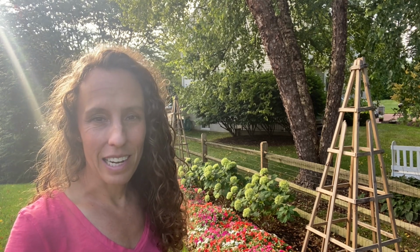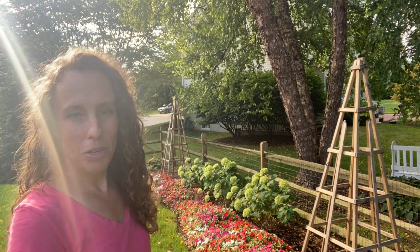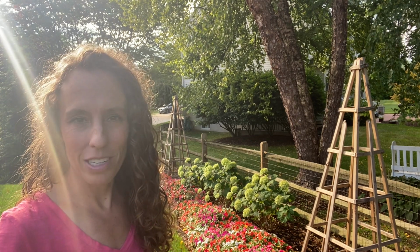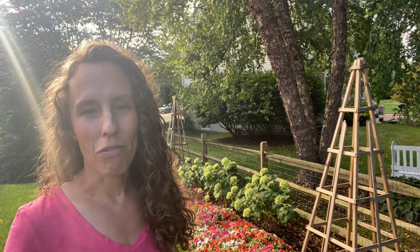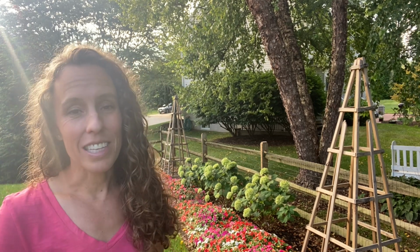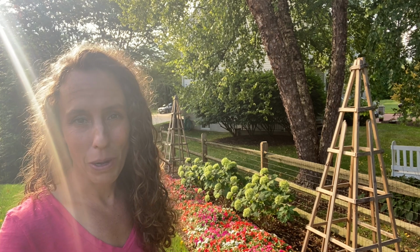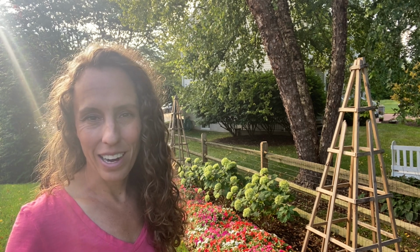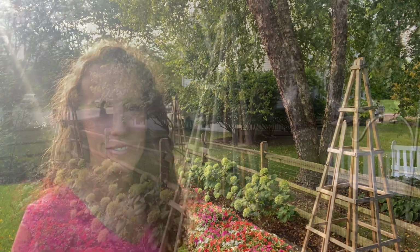And we have 3 Annabelle hydrangeas lining the back of the fence, and this beautiful river of impatiens. I bought, I think it was 2 flats of impatiens and just placed them all along the front of the border, and they've just filled out so beautifully. And behind all of that, there is an autumn brilliance serviceberry kind of at the corner with some hostas and some ferns and some more shade-loving plants back in there. So I'm gonna turn the camera around and show you what's back in here now.